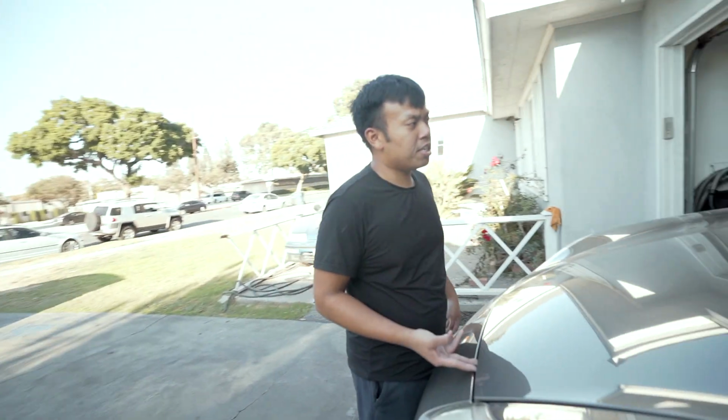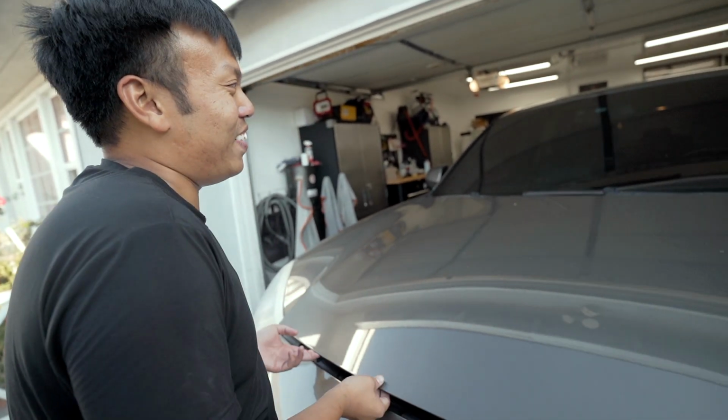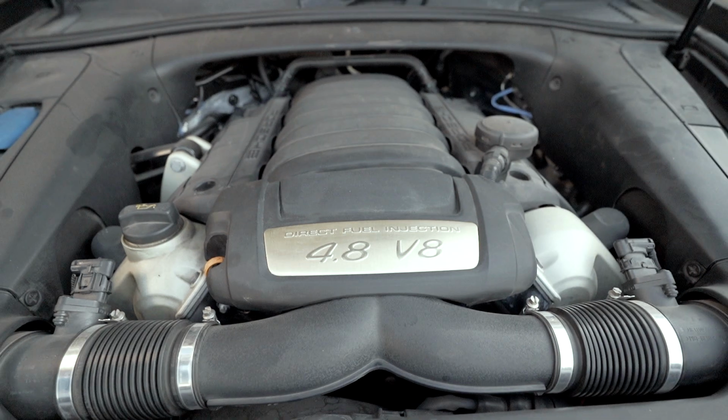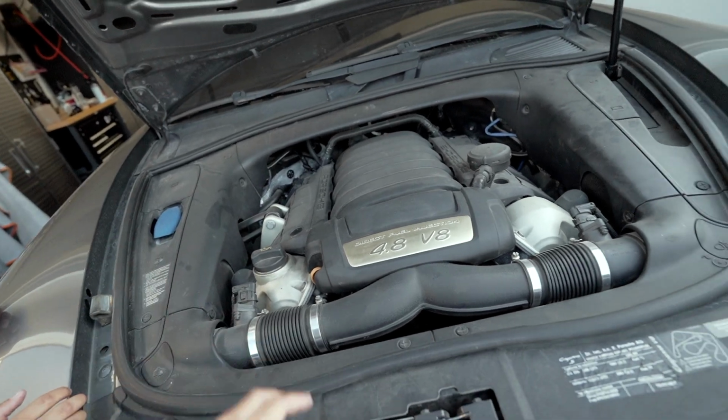Don't get me wrong, V6 is a pretty reliable engine too, but yeah, we just need the noise. Yeah, we wanted to have that nice V8 sound. You can't deny this. European V8 is just something else. So here is the 4.8 liter V8. It did get a bump in power from the previous 955. For one, these sound really good. These make a decent amount of power.